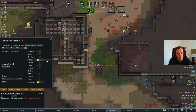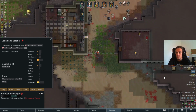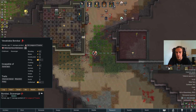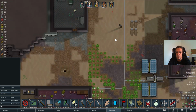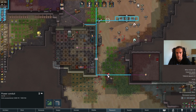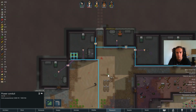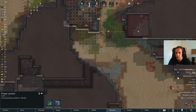So, Borobai. Incapable of dumb labor. But everything else looks crazy good. Whatever. But no, not quite whatever. There's one thing that I want to do. Oh my god, it's during a solar flare, or... Oh, there's something destroyed, isn't it? No? Yeah, there's a solar flare.